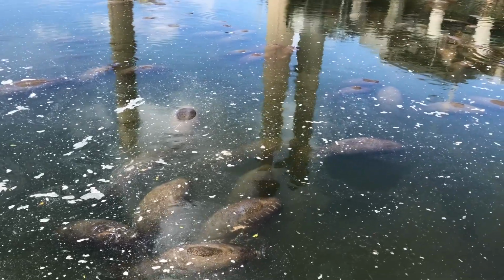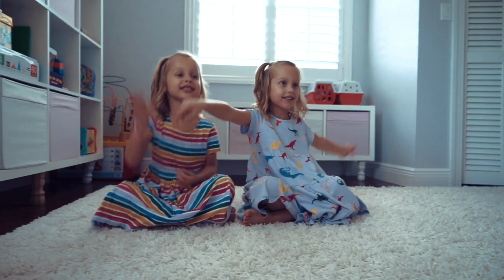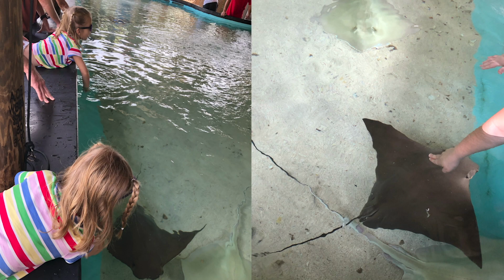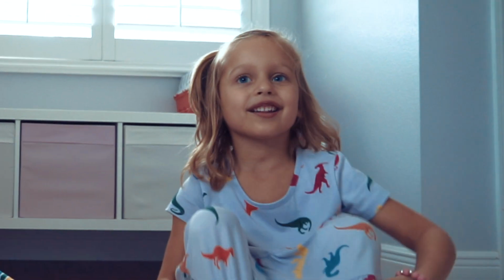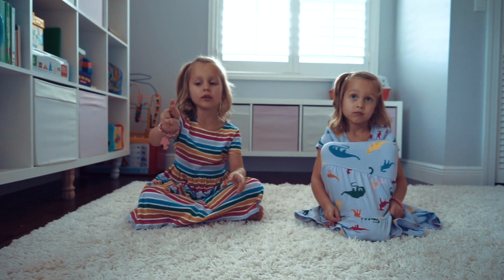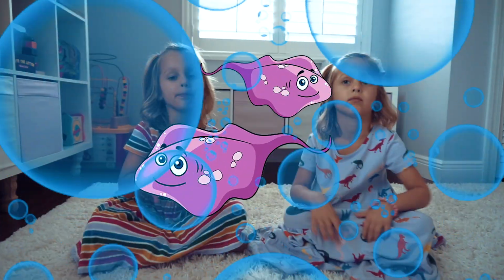Did you see any other animals there? Yeah, I saw it. Did you touch them? Yes. I just touched one time. Well, it was so slippery. And guess what? The stingray was flipping my hand. That's what you can touch. With two hands. Yeah, you should. Because it will bite you.